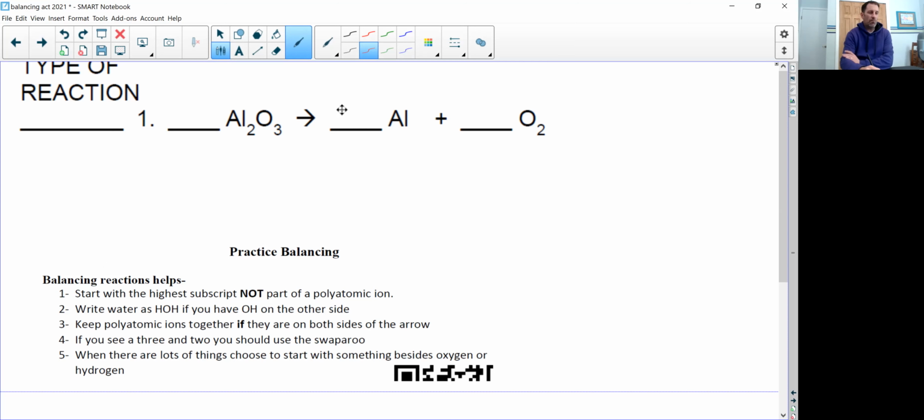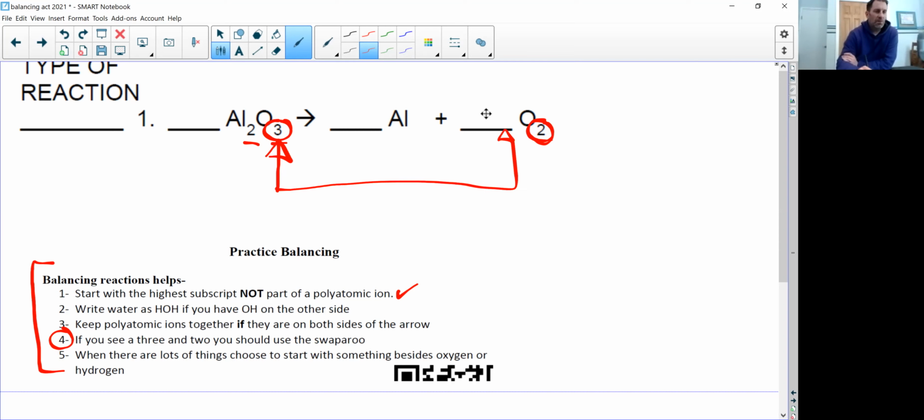All right, now I will work through it while I talk about these tips. So first off, start with the highest subscript not part of a polyatomic ion. I have a 2, I have a 3, I have a nothing, and I have a 2. So I'm going to start with this 3 because it is my highest number. Now I have a 3 on this oxygen and a 2 on this oxygen. Well, conveniently, I have this idea number 4. If you see a 3 and 2, you should use the swapperoo. What that means is this 3 goes in front of this 2, and this 2 goes in front of that 3.